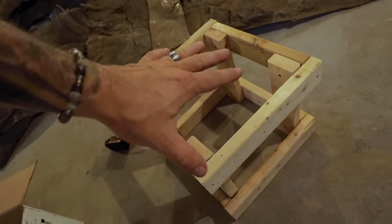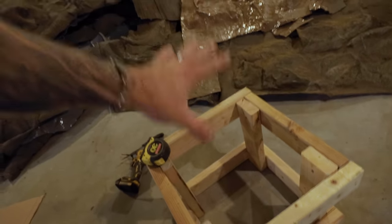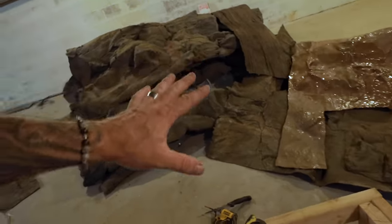Base all built. This is basically the stand where the actual screen cage is going to sit, and now I'm just going to wrap it in Universal Rocks. But I really just have to wrap the three sides because the back side will actually be against the wall, so people won't see it. So just have to cut that, secure that, and it should be good to go.